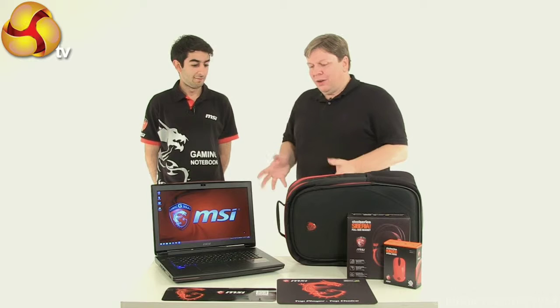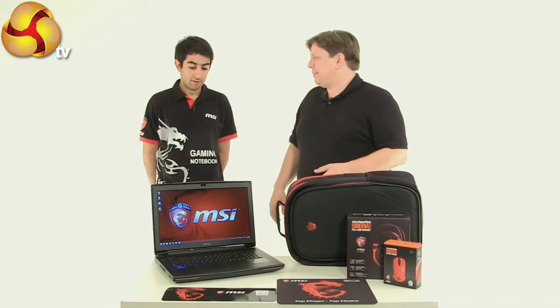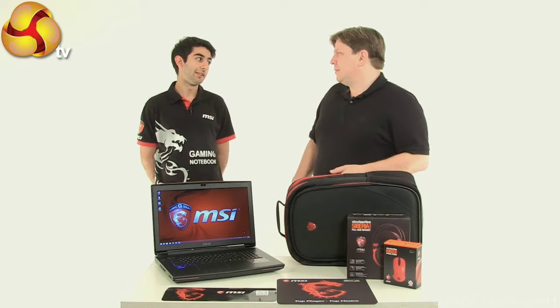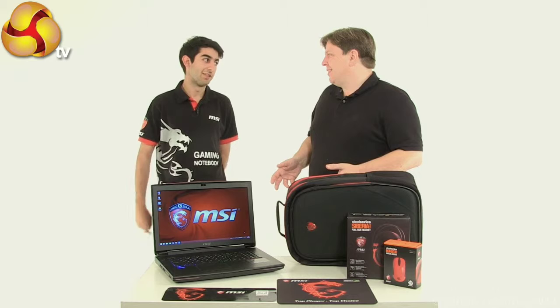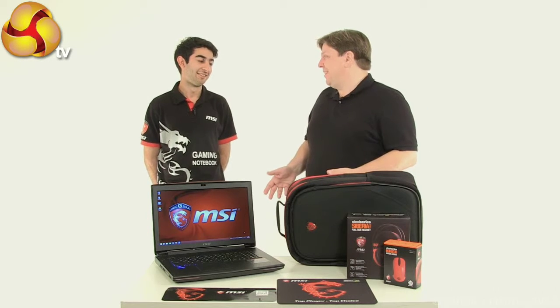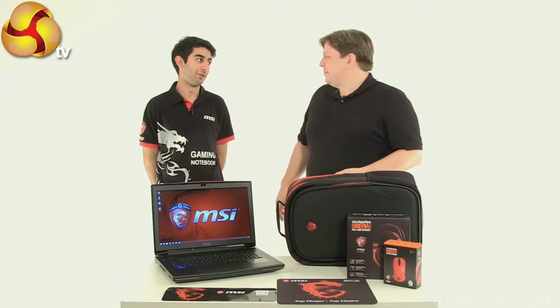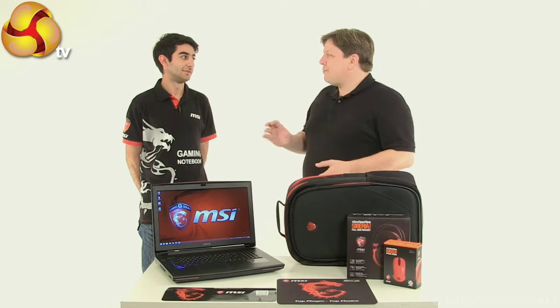Kian, that's a lot of notebook in terms of specification. What kind of price are we paying for this? So this model is actually 2299. And if I want to order one today, how long will it take to arrive? Well, this model's actually sold out in the UK. Okay, so not available, it was too popular. Too popular. Most of them sold out on pre-order. So do you have a more affordable option? Yeah, we do.